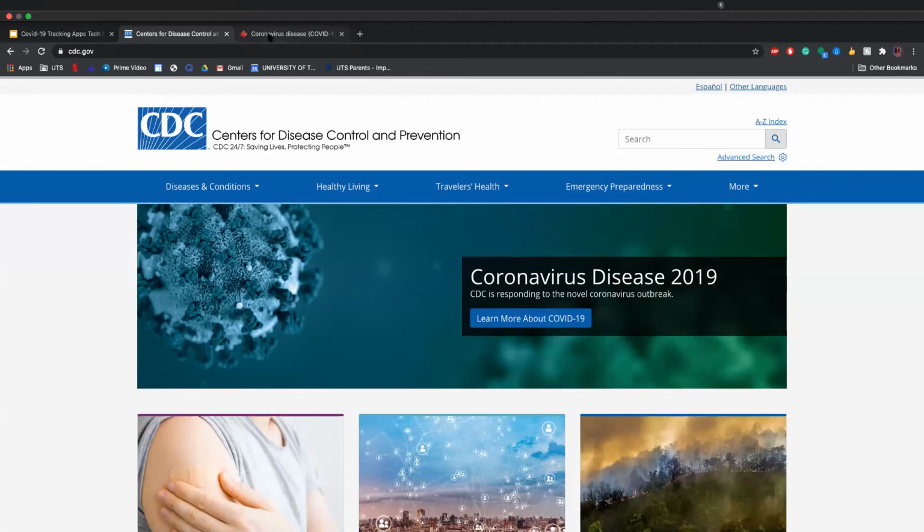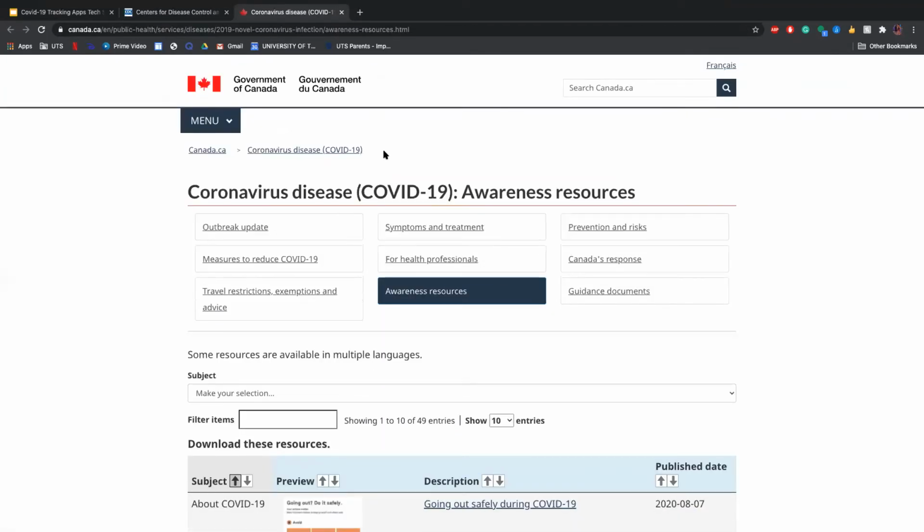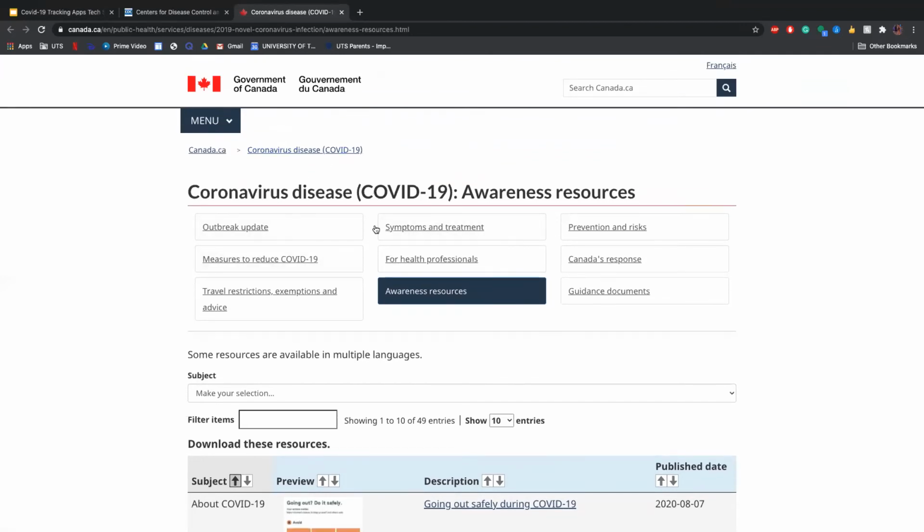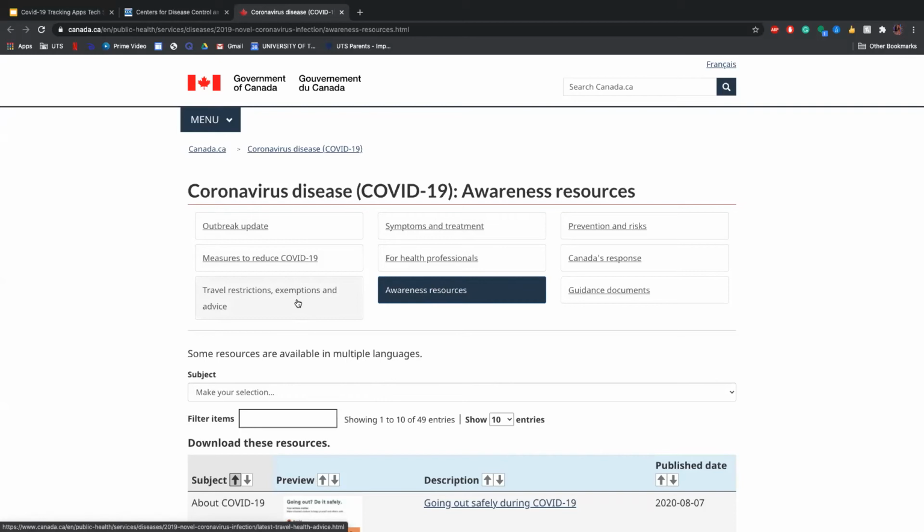So next, I will just be going over the Canadian government website for COVID-19. Once you go onto the link, it'll take you straight here. Initially, the awareness resources will be bolded. But you can also see outbreak updates, measures to reduce COVID-19, travel restrictions, exemptions, and advice, symptoms and treatment, healthcare professionals, awareness resources, prevention and risks, what Canada's response is, as well as guidance documents.